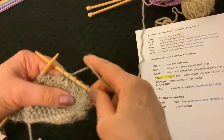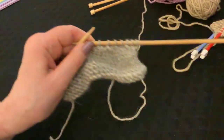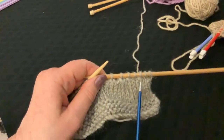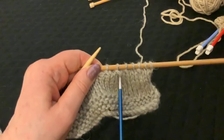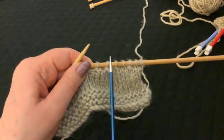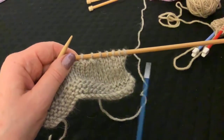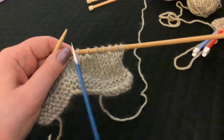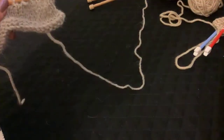Okay, you can see actually that this is the slip one, knit one, pass slip stitch over. And you can see this is actually bulkier. Well, it would be because it's two stitches. And generally speaking, they're going to be accompanied by a yarn over, especially in lace knitting. But it might be that that's how you're shaping the garment. You're shaping maybe for a sleeve or the sides of a garment.